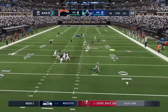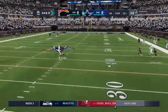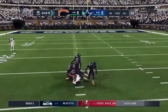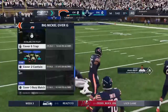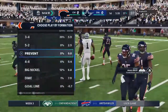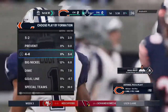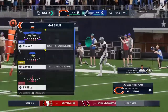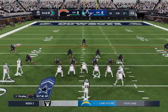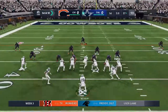Operating from the gun, Huntley. Cooper's got it. And all the way down to the 37. It's a big play there on 3rd down. 42 yards. Execution was one of their watchwords leading up to this one. And on that play, able to execute brilliantly here on this opening drive. So how about that for a chain mover? They're all the way down inside the 40 now for 1st and 10.